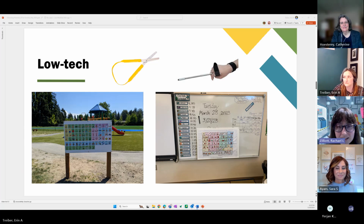And so we have two big core boards here, and they're used to support communication through focused words that we call core words. Those are just really commonly used words that can be used really flexibly to communicate across different wants, needs, and functions. And some of the reasons that we would utilize low tech: it's really beneficial to have the cost. It's usually quite less expensive than a high tech need, but it really is just dependent on the student need.